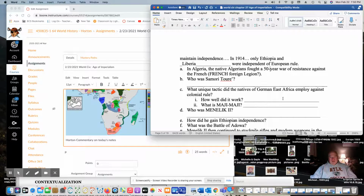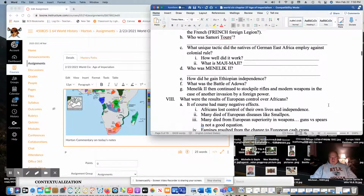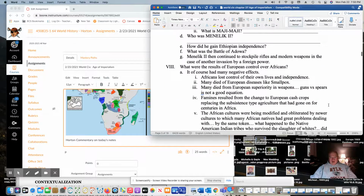Well, one of the leaders of the East African resistance against the Germans told the Africans that they would receive Mai Mai, which was a spell that would make them impenetrable to German bullets. Didn't work. Menelik II was also another leader of African tribes.